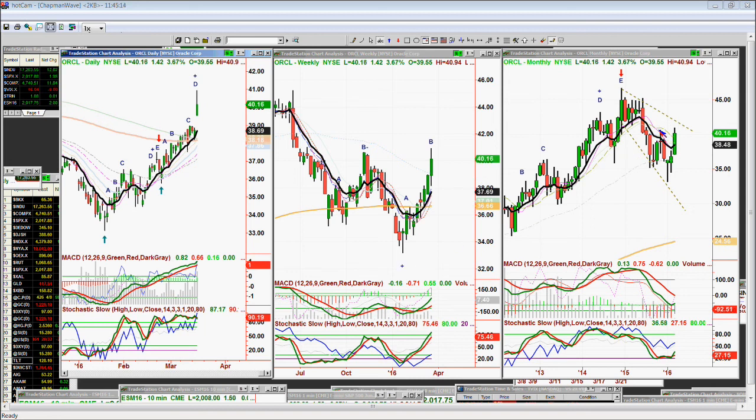But look at the monthly. Yes, it could fail by making lower lows and lower highs, but this could be the start of something that is not what many people are expecting. So all I'm saying is we want to be ready. We want to be able to get a little nibble on some things that look like they have potential.